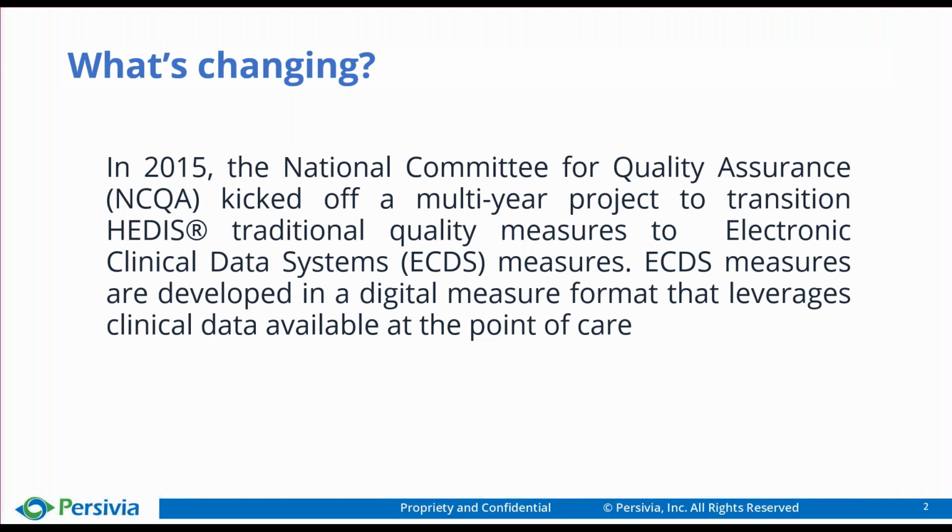When NCQA introduced this architecture, I think the main idea was to show that HEDIS implementers can use healthcare information technology to increase efficiency and quality reporting. But at the same time, they also wanted to provide an incentive to connect to this data that's available out there and use it for quality reporting.